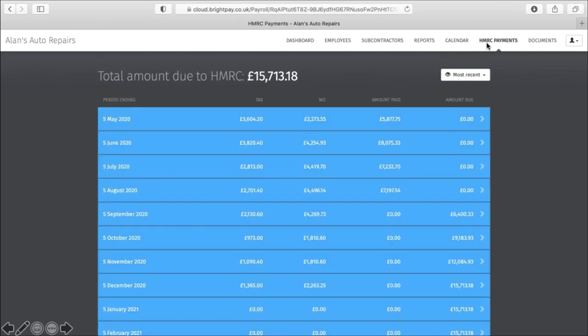HMRC payments also flow through from the payroll software to BrightPay Connect, which means that you can log into your online dashboard to view exactly how much you owe to HMRC.